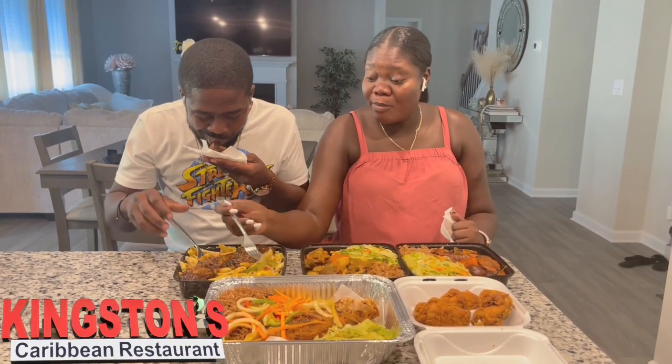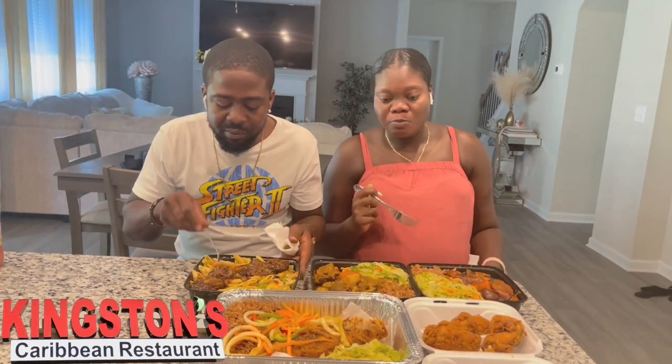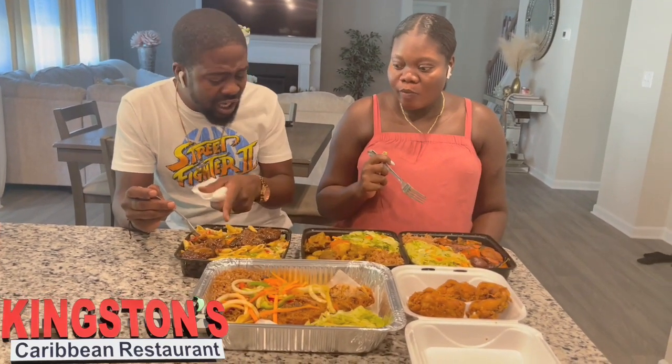Nice, man. Oxtail, rasta pasta, perfect combination. 10 out of 10. Me too. 10 out of 10, rasta pasta, oxtail. 10 out of 10. Nice. And remember the address, guys: 2100 Candler Road in Decatur, Georgia.